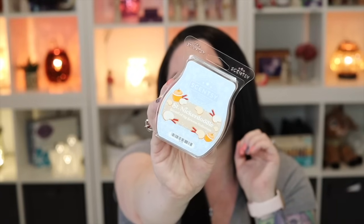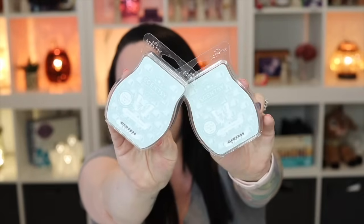We've got a bar of Saint Nickerdoodle, a previous scent of the season scent, and this is just like a snickerdoodle. It totally smells like a holiday cookie, but I love it all year, so love that. My obsession, Wide Open Spaces. I love this scent. This was from a previous collection, Open Plains, and I knew I loved it from the beginning. I was just like, this is just such a unique scent, and I really, really like it.